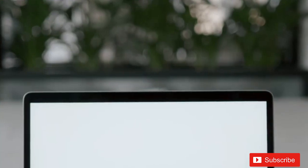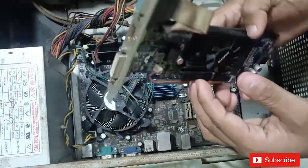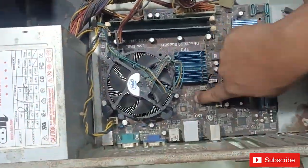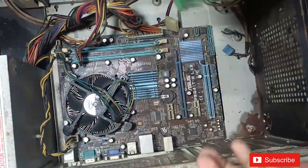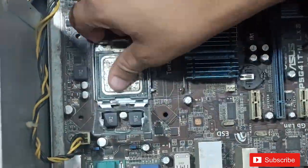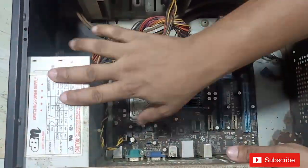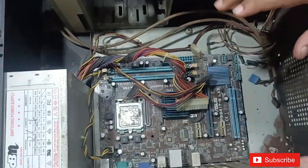Let's break it down. A computer is made up of two key ingredients, hardware and software. Hardware is the physical stuff: the monitor you see, the screen, the keyboard you type with, the mouse you use to point and click, and most importantly, the CPU, the brain of the computer that does all the calculations.